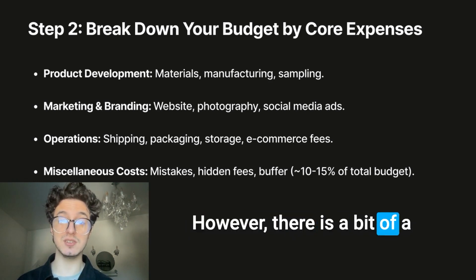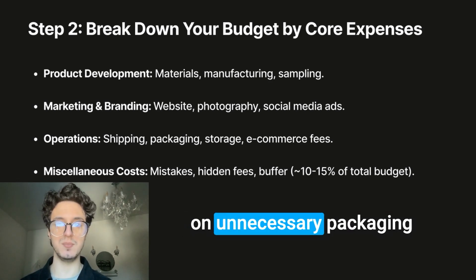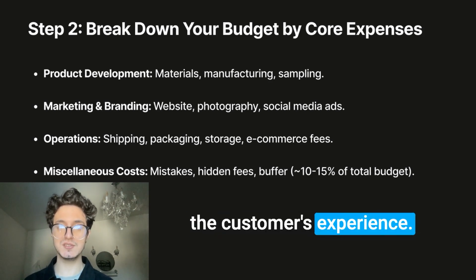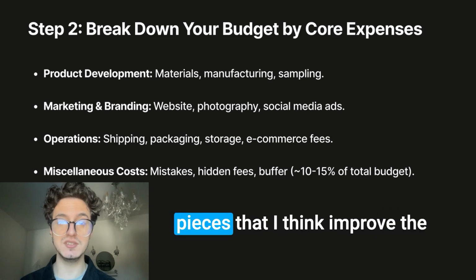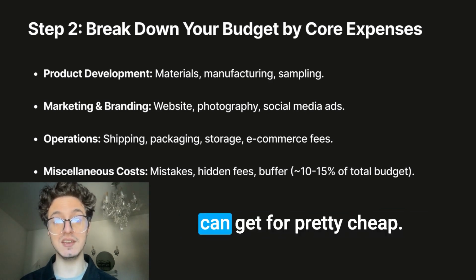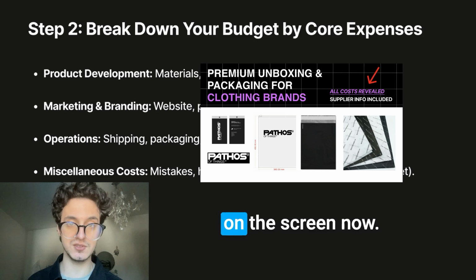However, there is a bit of a sweet spot with packaging. You don't want to overspend on unnecessary packaging that is not beneficial to the customer's experience. There are a few really key pieces that I think improve the packaging that small brands can get for pretty cheap. I actually made a video about that on my YouTube channel. You can see that on the screen now.